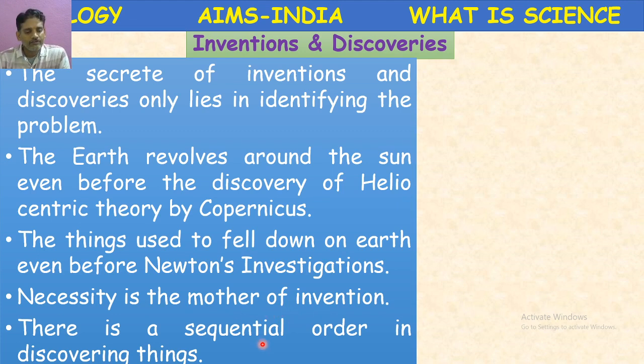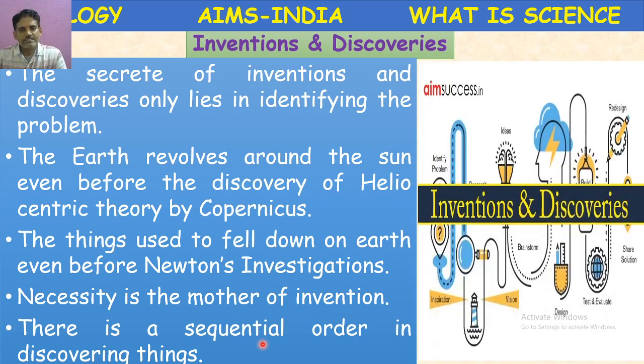Okay, so you know when people needed to move, for example, you can take traveling. In ancient times, people used to walk. Later, they started using bullock carts. Then two-wheelers, then three-wheelers, then four-wheelers, road transport, then aeroplanes. So like that, necessity is the mother of invention.